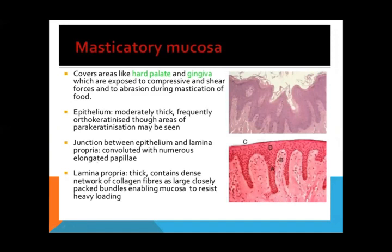The epithelium is moderately thick, frequently orthokeratinized, though levels of parakeratinization may be seen. The junction between epithelium and lamina propria has convoluted papillae. The lamina propria is thick and contains a dense network of collagen fibers as large, closely packed bundles, enabling the mucosa to resist heavy loading.